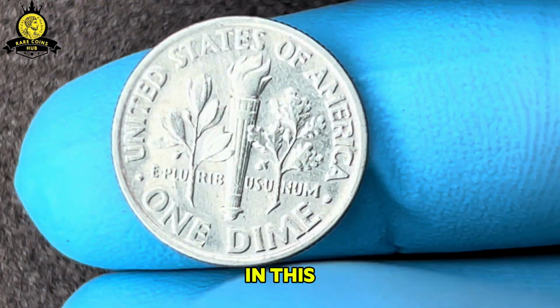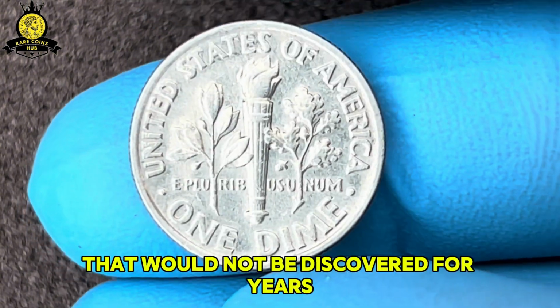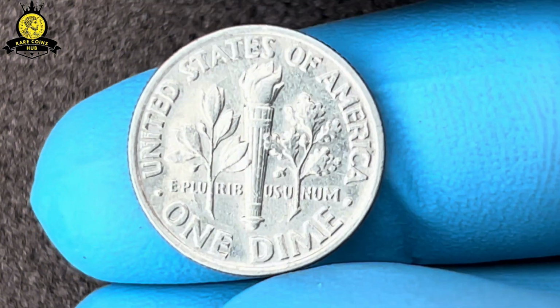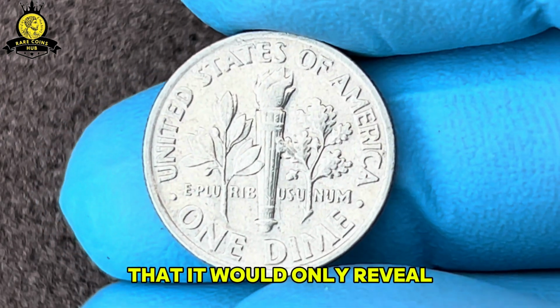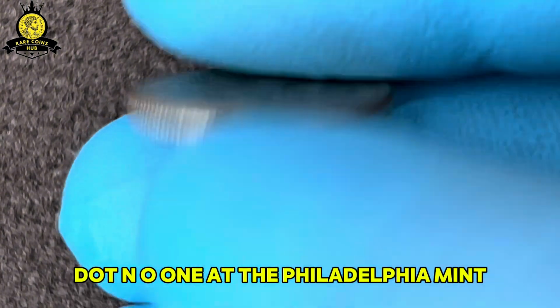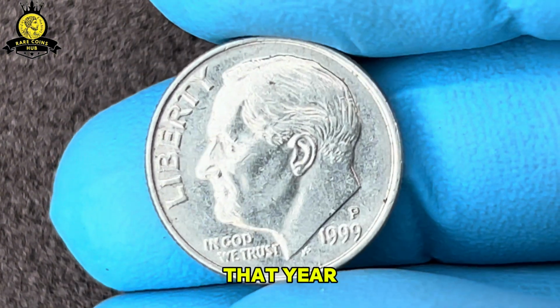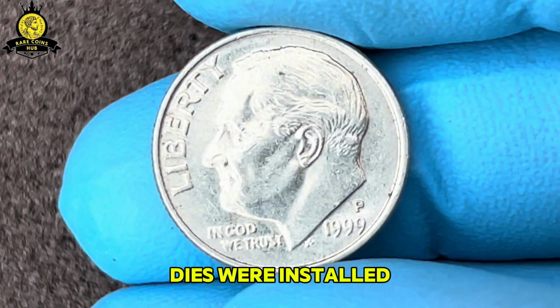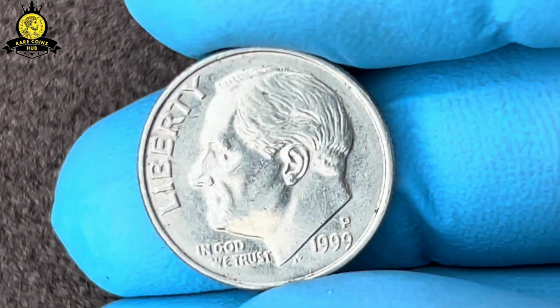And yet, in this mass of precision, one coin slipped into circulation bearing a flaw that would not be discovered for years. A mistake so clean, so hidden beneath its surface, that it would only reveal its secret to the most meticulous of eyes. No one at the Philadelphia Mint likely suspected anything unusual as the presses clattered to life that year. Dies were installed, planchets prepared, and the machines did what they were designed to do.